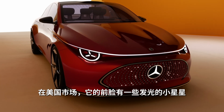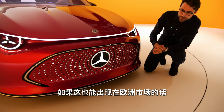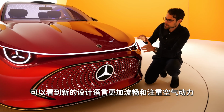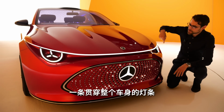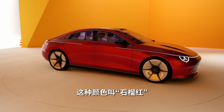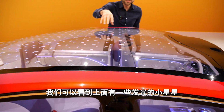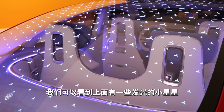On the US market, you will surely also get a glowing star in the front. If it's available in the European market, we have to see; this small star pattern we see, for example, in today's AMG lines already. And we can see this new design language is even more fluent and aerodynamic, with a light strip going all the way through. The color here is called pomegranate red, by the way, and a nice feature we can also see on top is this glass roof. We also have these small stars, and they are also illuminated, working with an illumination from the side here.